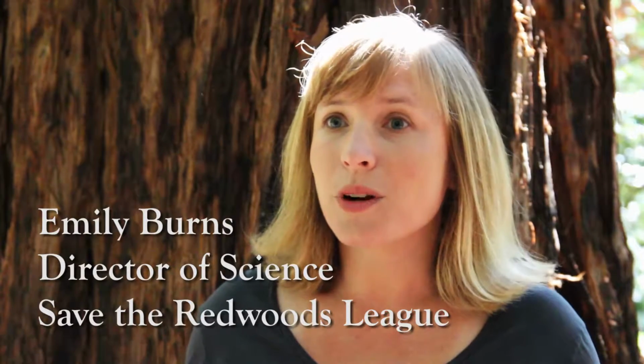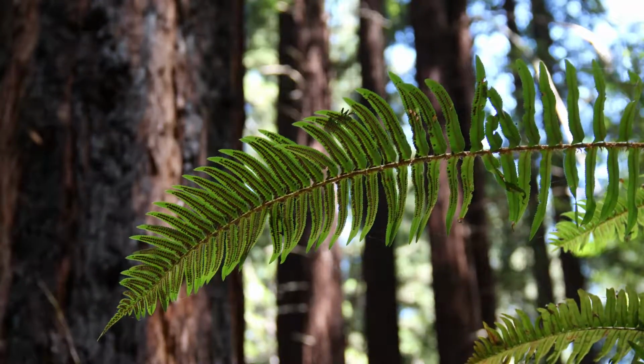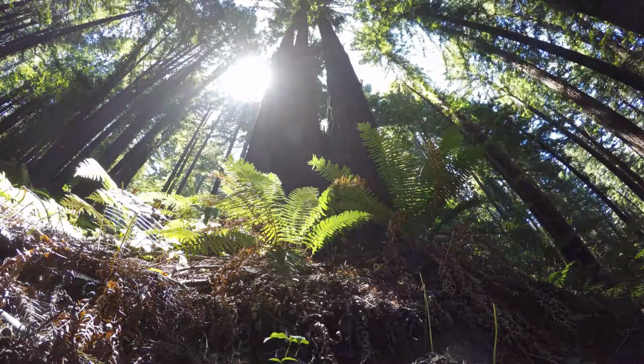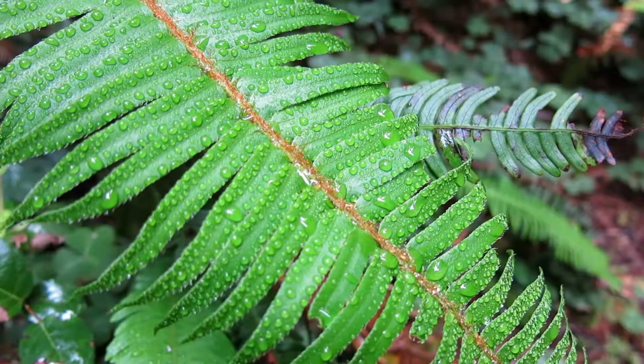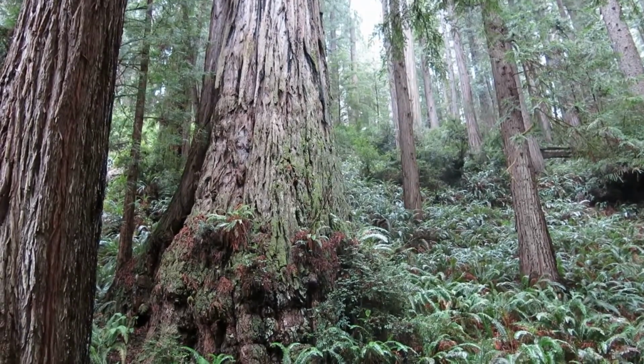For millions of years, sword fern has been growing with redwoods in the redwood forest, growing all along the coast of Northern California. And it's a fascinating species because it tracks weather conditions in the redwood forest. It's an amazing indicator of how the droughts are affecting our redwood forest and where there are places in the redwood forest that are really wet, dark, and dank and great for redwood trees and their ferns that grow below them.